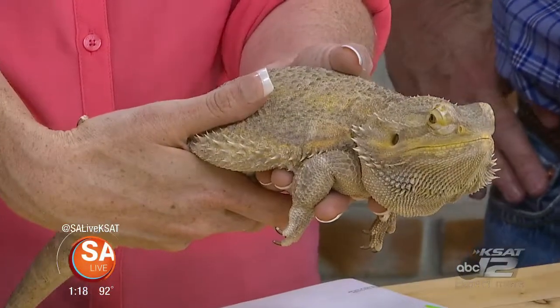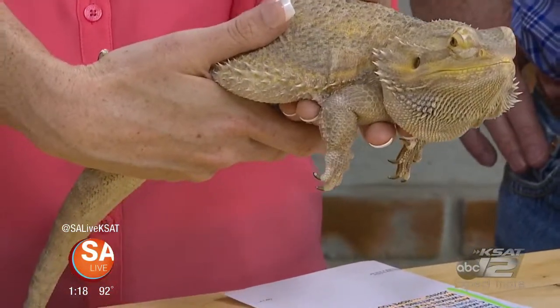He looks a lot like a dinosaur, too. A little bit slower, maybe somewhat cuter. Oh, yeah. This is Poppy. Poppy the possum.